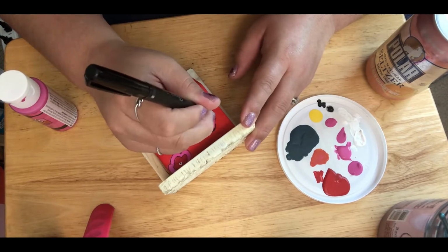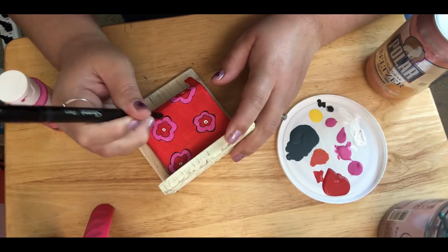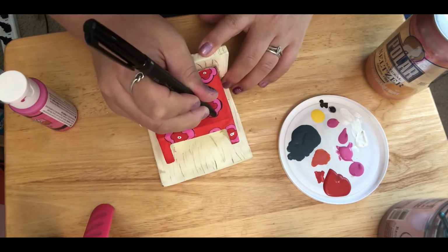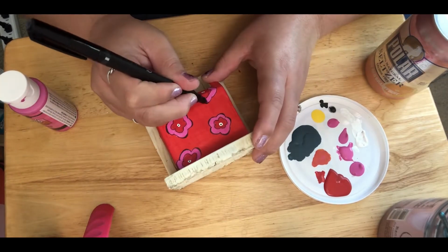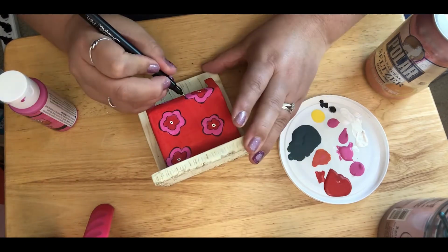Upon further review, I decided to thicken the line and add a little bit more of a stylistic flair to the line around it. So I darkened the pieces on the petals to be a little bit thicker just to give it that next level.